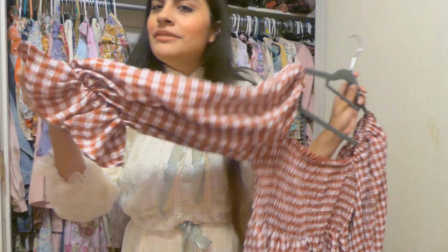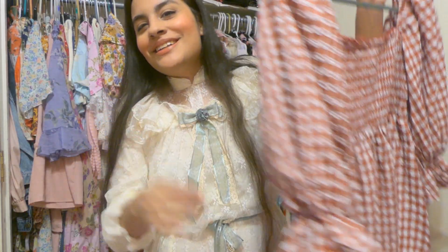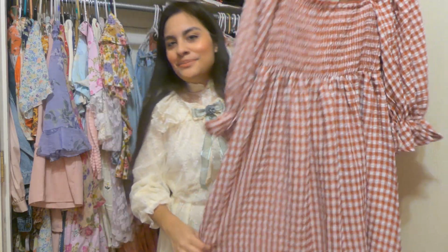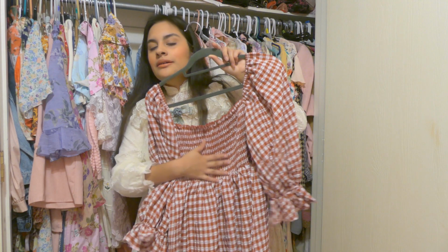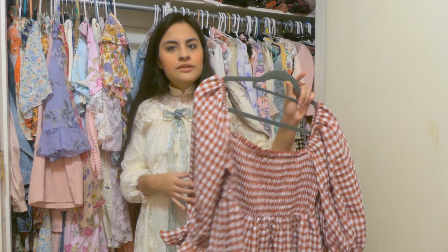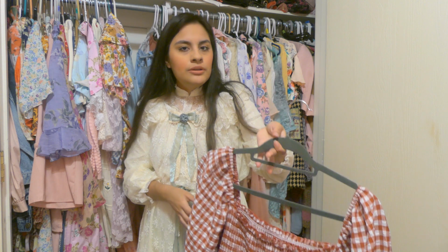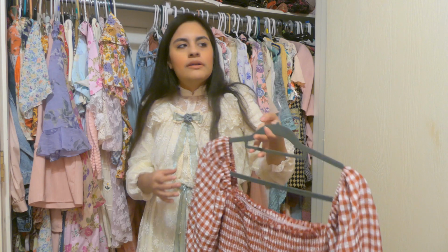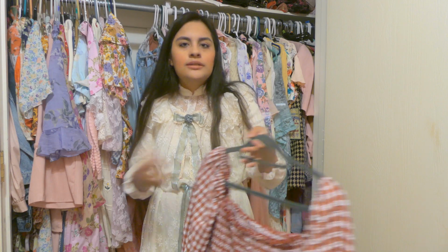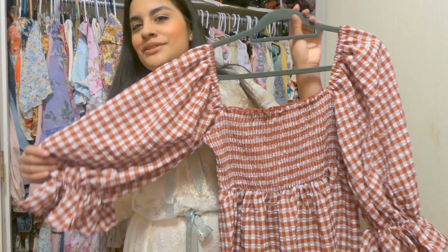It kind of reminds me of candy, you know, those candy wraps. It kind of looks like that, but it's just this beautiful long red gingham dress, and it's really comfortable, so I really like that. Most of the things that I wear are pretty comfortable. I like looking cute, but I like feeling comfortable more than I like looking cute. So if I can look cute and comfortable, that's the best thing ever. But yeah, I just love this so much.